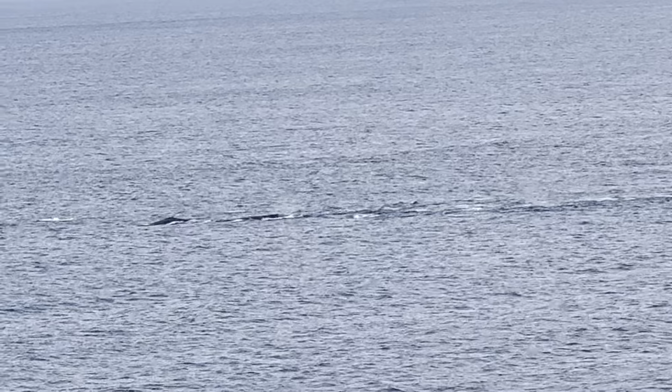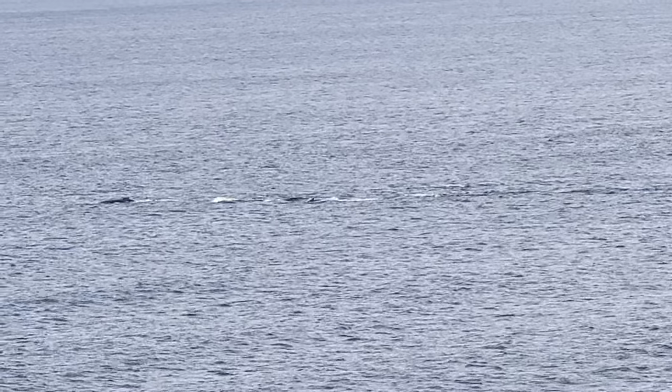Here are the whales, you guys can enjoy seeing the whales, and I am gonna stop talking for a bit.